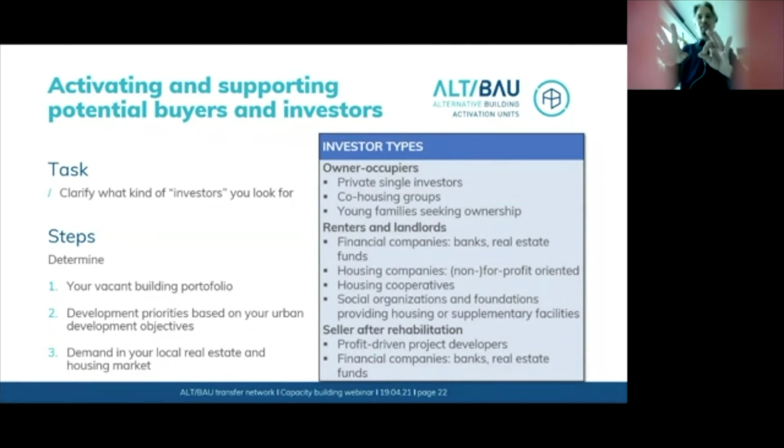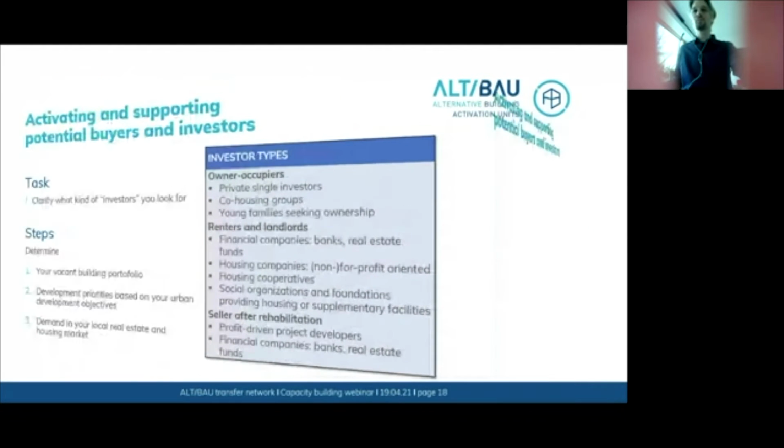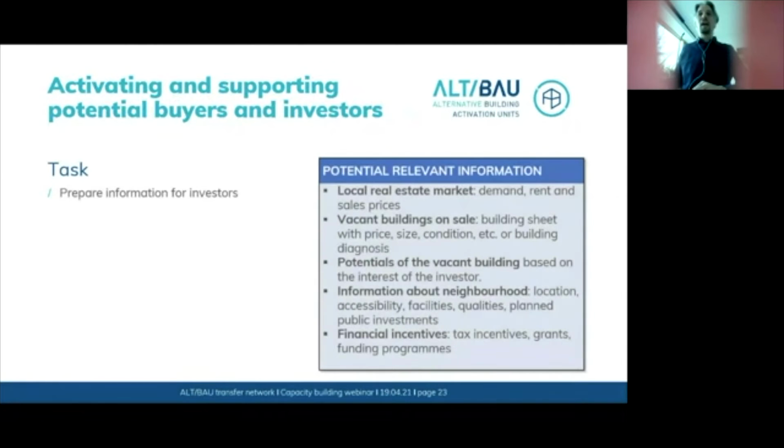So these are more or less three different things you can determine about the situation in your municipality, and then you can check which investor type would fit best. And for sure you will find not only one investor type which fits your vacant building portfolio. Then you aim to prepare information these investors might be interested in, and that might grasp their interest in the vacant building in question.